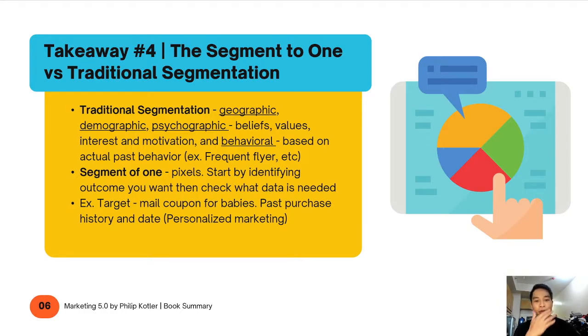So one example here is Target, the Target retail outlet. We're in the US. There's this family wherein they were sent mail in the past. This was before technology. They were sent mail offering them coupons for babies. What's interesting is the dad was quite curious. How come they kept receiving mail about coupons for babies when no one is expecting?